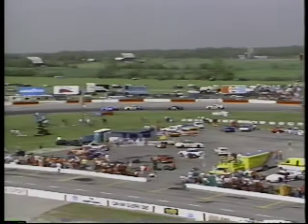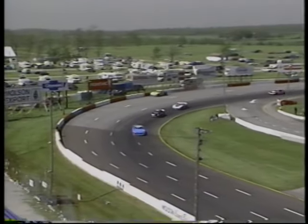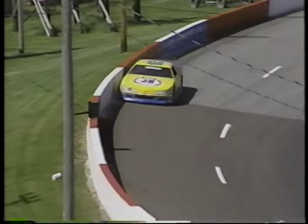Down the back stretch, into turn 3. And trouble there with Burgess in the 12. It looks like a tire may have given way or something in the front, in the steering, but he just went up, lost the groove completely, and kisses the wall in between 3 and 4.